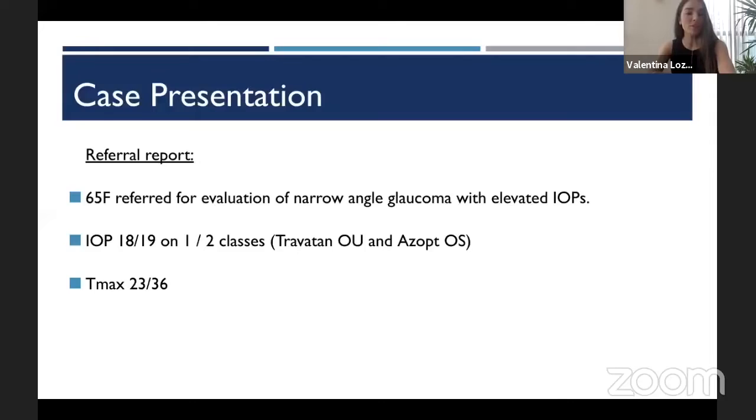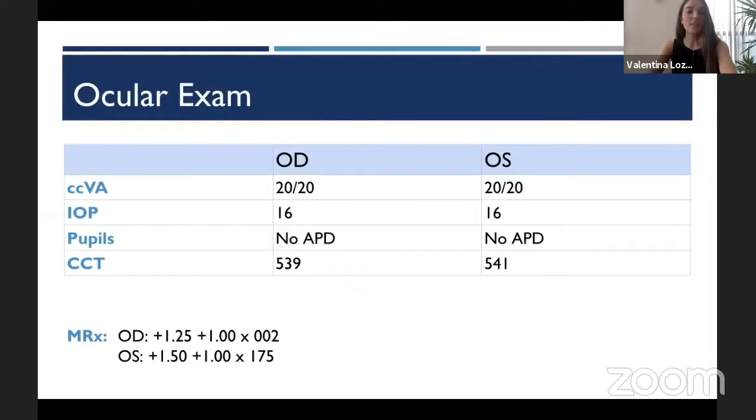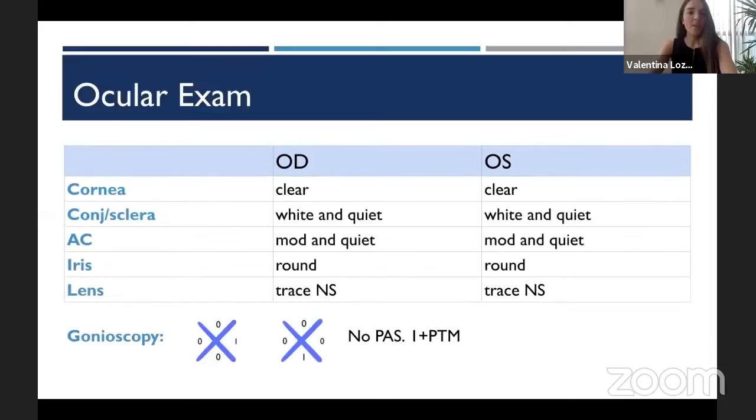That was without medications. On exam, she was 20/20 in both eyes. We measured her pressures at 16 in both eyes, no afferent pupillary defect, and she had average central corneal thickness. On her prescription for glasses, she was a low hyperope. On anterior slit lamp exam, pretty unremarkable, except we noticed that her anterior chamber had a moderate depth in both eyes. She has trace nuclear sclerotic cataract, and on gonioscopy, we noted a 270 degree iridotrabecular contact. So no peripheral anterior synechiae and 1+ pigmented trabecular meshwork.